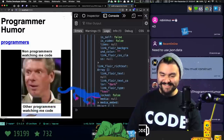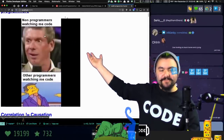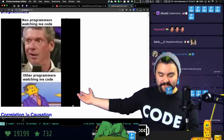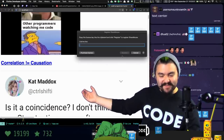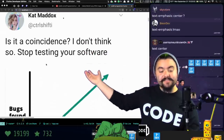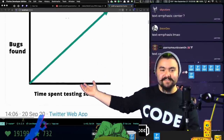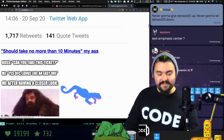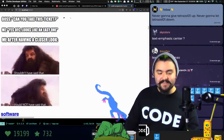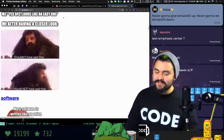Hey, it works. So, programmers, non-programmers watching me code, other programmers watching me code. Correlation does not imply causation. Is it a coincidence? I don't think so. Stop testing your software. Bugs found. Time spent testing software. That's funny. Should take no more than 10 minutes. Boss, can you take this ticket? Yes, of course. Looks like an easy one. Me after having a closer look. Shouldn't have said that. I should not have said that.